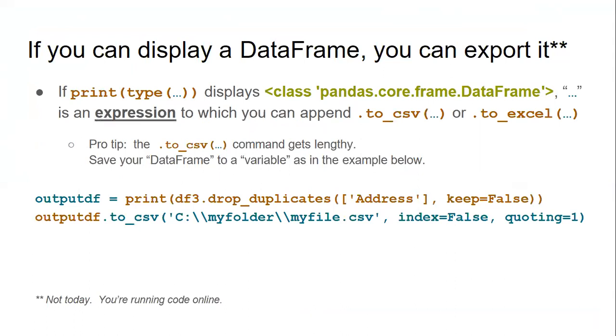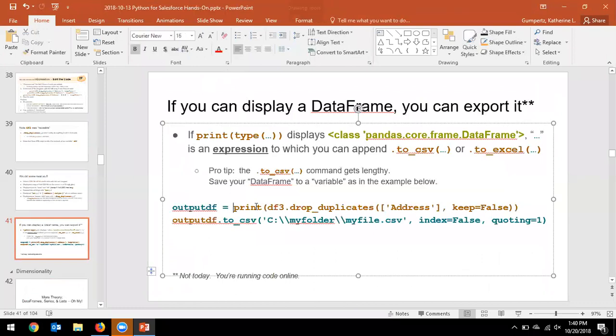Oh, this should not have said print. That's bad. I've got to fix that right now.